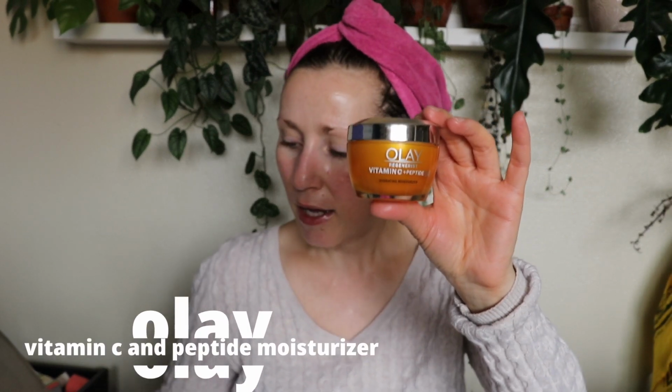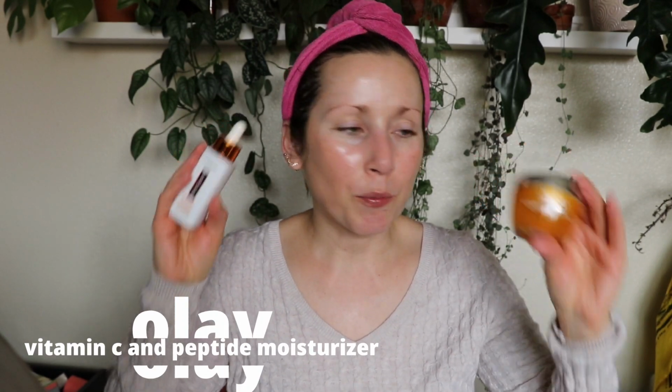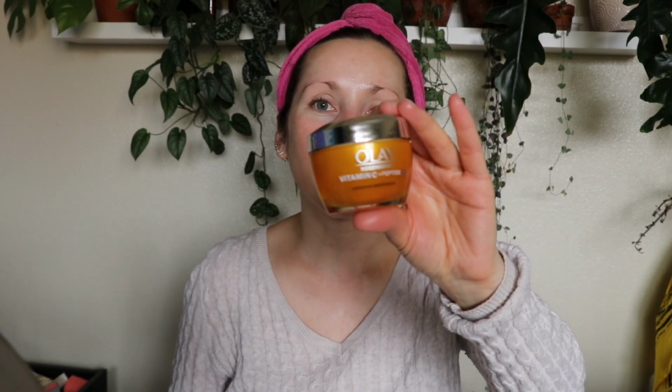Okay, the moisturizer. This is a product that I haven't used before. This is the Olay Regenerist Vitamin C and Peptide Moisturizer. One of my coworkers gave me this. Actually, I think it was the same coworker that gave me this. She got these free from the brand, but she can't use vitamin C on her skin. She's very allergic to it or gets a reaction. So she gave me this vitamin C moisturizer as well, and we're gonna try it out today. I did use the Olay Peptide Moisturizer, and I could swear she also gave me that one.